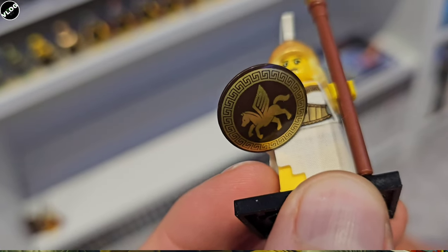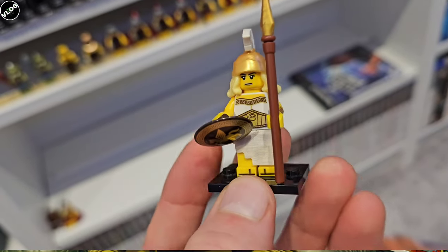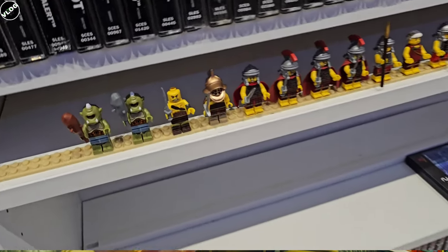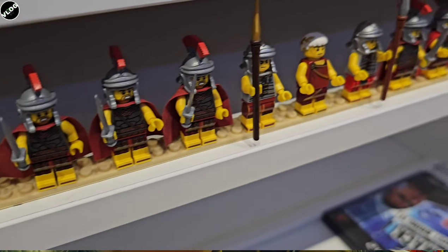It was part of the Series 12 blind bags. And yeah, just really cool. Comes with a cloth skirt. And as you can probably see on the detailing, there's a Pegasus. It's basically a Greek goddess, I believe. Let me just put all the accessories on her.